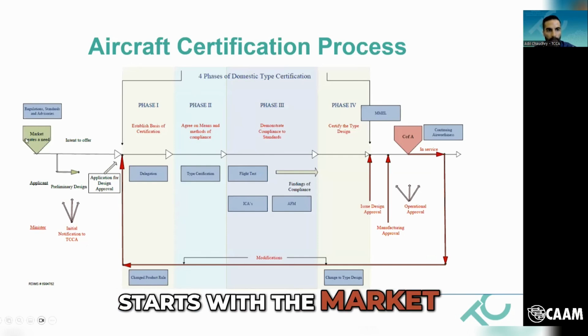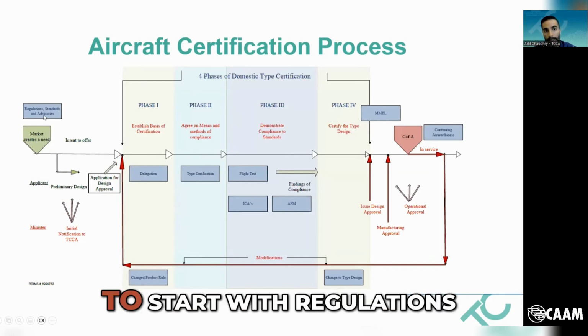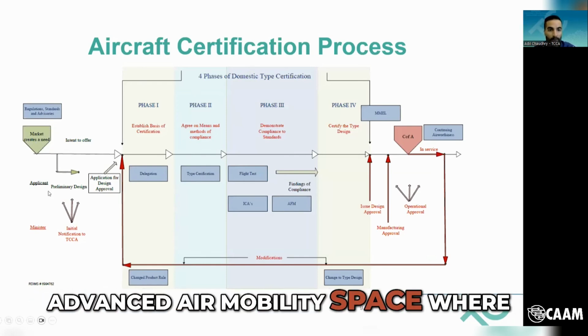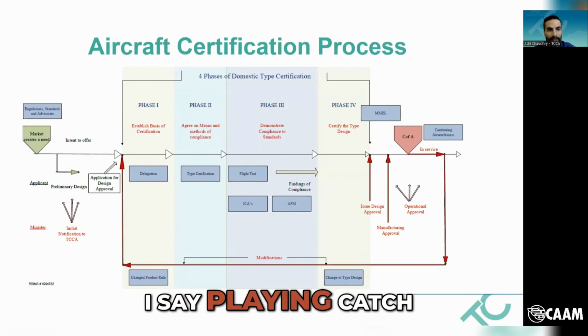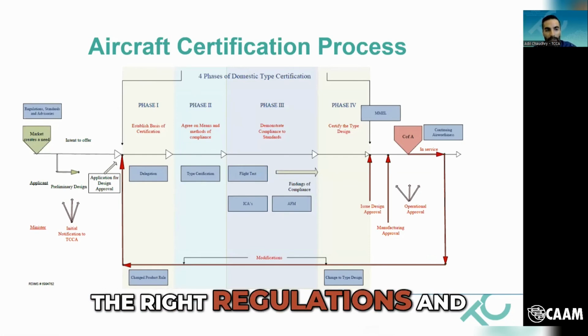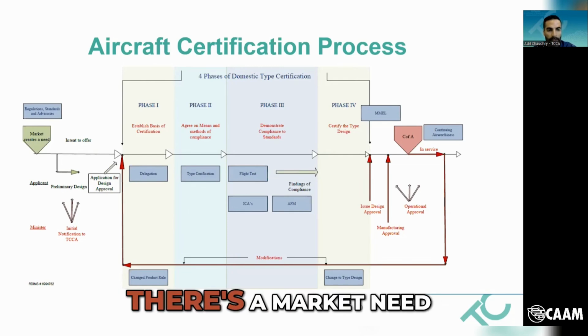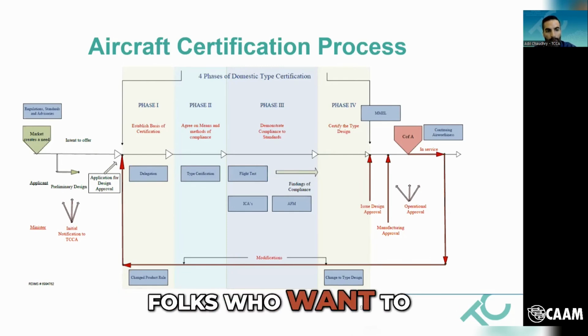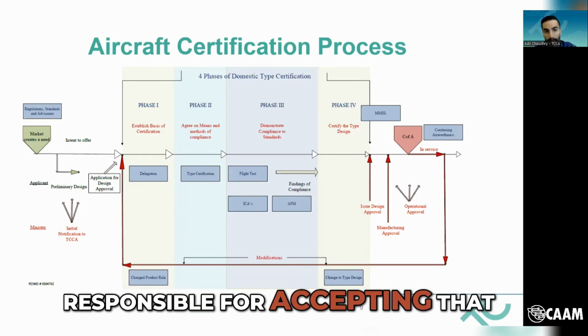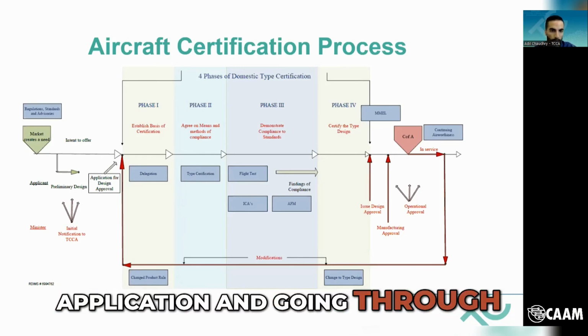It all starts with the market need. And it has to start with regulations and standards. And that's right now in the advanced air mobility space where we're kind of, I'd say, playing catch up, but we're trying to make sure that we have the right regulations and standards. But once there's a market need and there's folks who want to apply with a design, then the minister is responsible for accepting that application and going through this process.